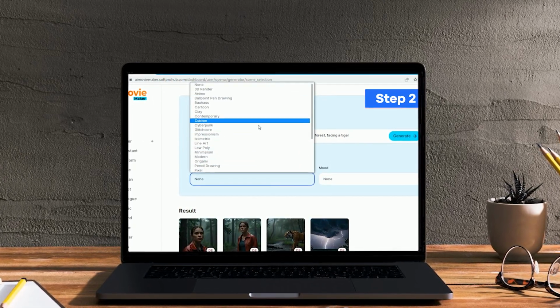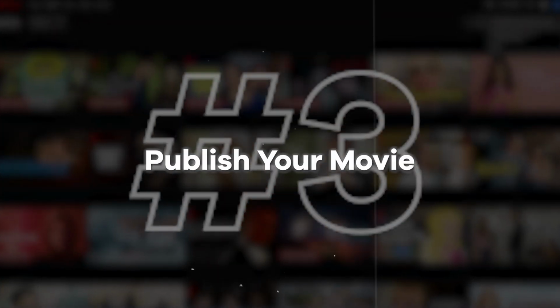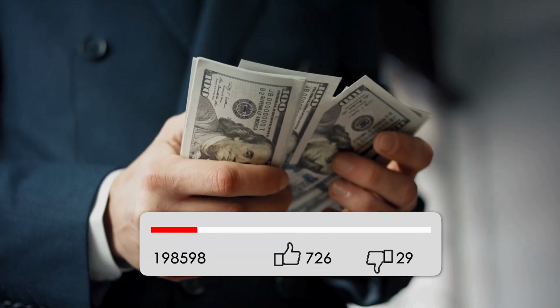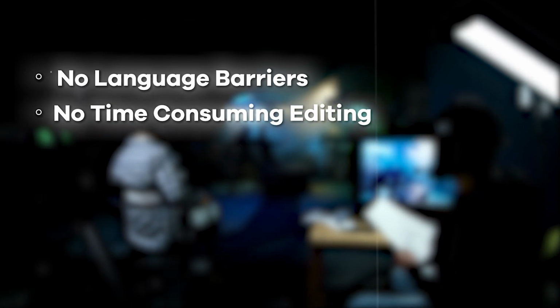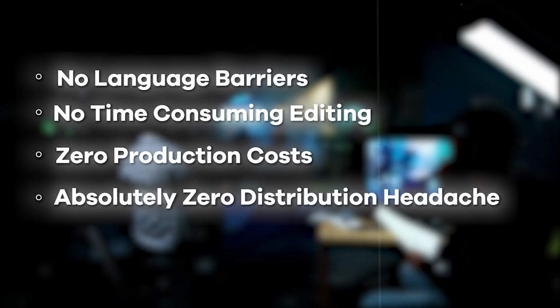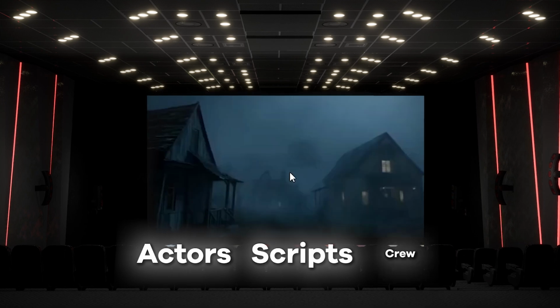Step 2. Customize your movie using simple text commands or drag-drop features. Step 3. Publish your movie on platforms like Netflix, YouTube, etc., and get paid for every view. It is this simple. No language barriers, no time-consuming editing, zero production costs, and absolutely zero distribution headache. In just a few minutes, you can create an 8K Ultra HD movie without actors, scripts, crew, or any other hassle. Just you and the magic of AI with AI Movie Maker.